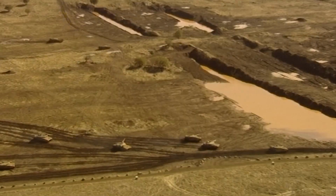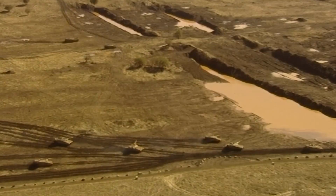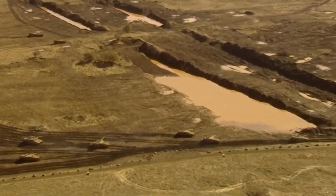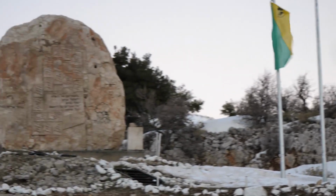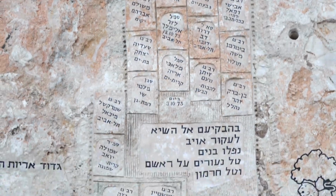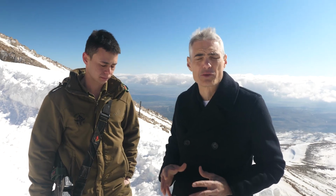In October 1973, where we are right now, Mount Hermon was attacked by Syrian forces, ushering in the beginning of the Yom Kippur War, a war that will always be remembered in Israel for the tragic number of lives lost, nearly 2,300. Today, Mount Hermon is in Israeli hands. It is the highest point in Israel, 9,200 feet high, and of course it is guarded by IDF soldiers.